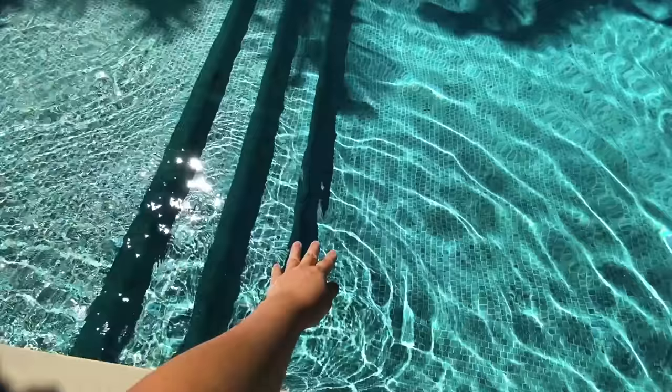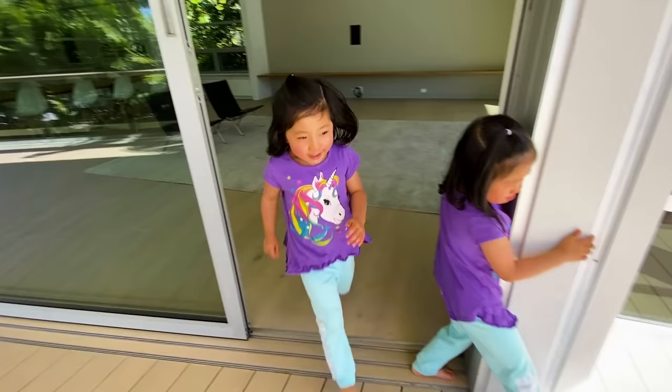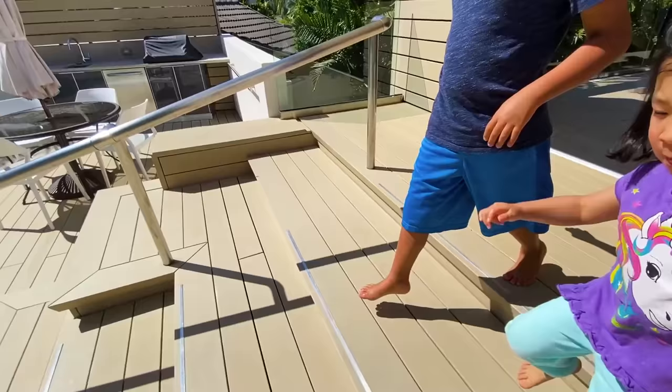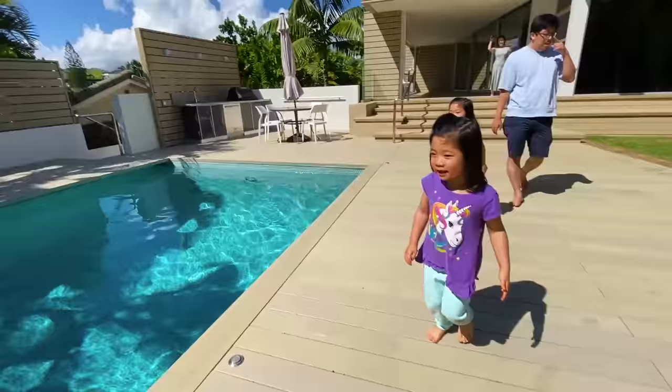Does it go down more? The more you go down. Oh, they let us keep this table. Oh, that's nice. Want to touch the pool? Let's go. It's really, really cool, guys. Is it a big pool, right? I think so, it is.